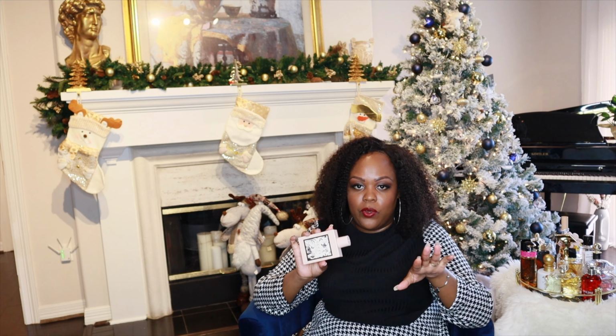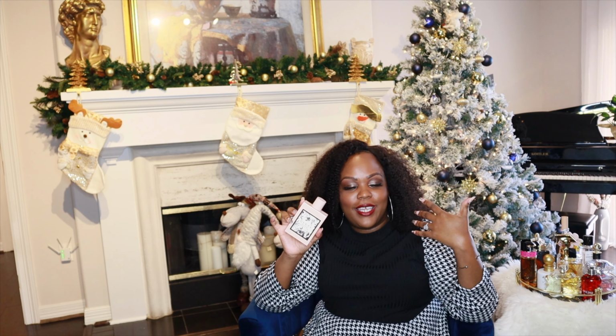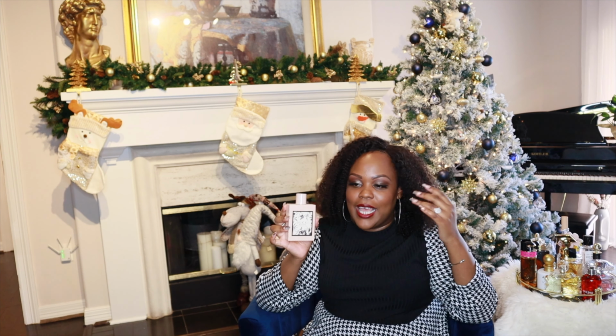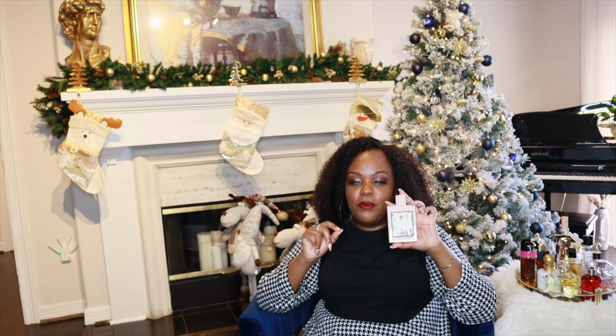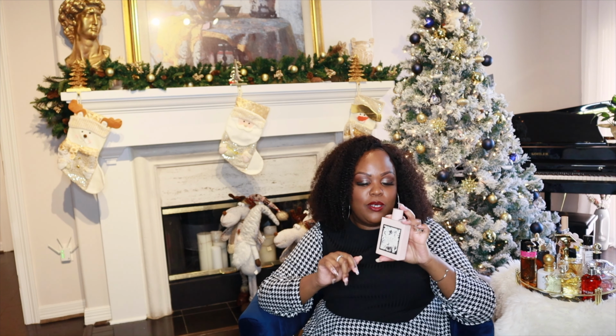Initially, it was extremely way too floral, but the longer it sat on my skin, the molecules started to blend in with mine, and magic started to happen, and the next thing I know, I had to pick this up for myself. So I will say that this is undeniably still a very floral fragrance, but it's got this beautiful, soft, and creamy finish that is just going to blow your mind.